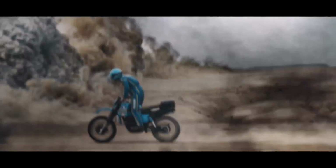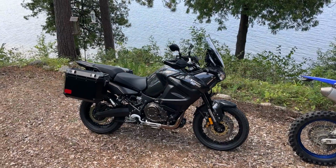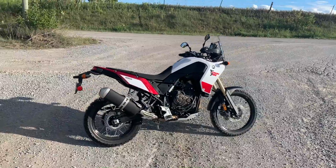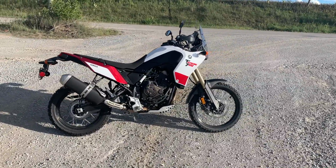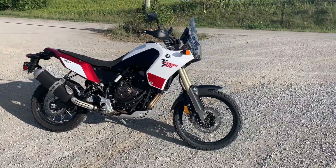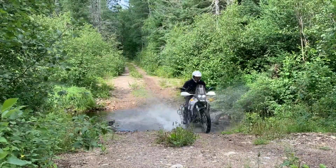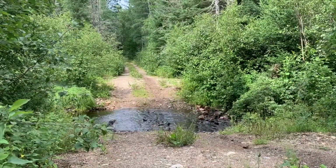Over the years, the Tenere line went up to 660cc, 750, and then 1200, before the current 689cc Tenere 700 came out in 2019. I bought a T7 as soon as it hit Canadian shores in 2020 and have been happily adventuring on it ever since. Check out my playlist on this bike in the top right corner.